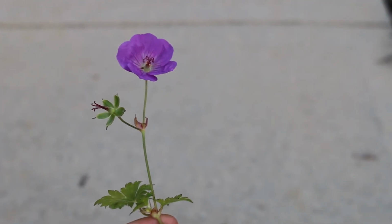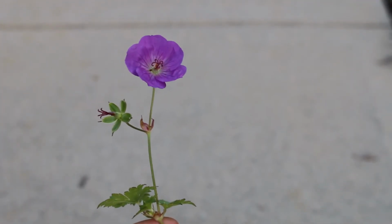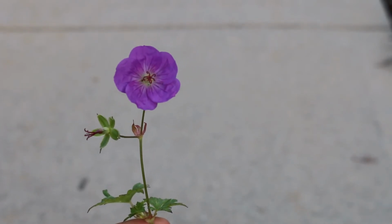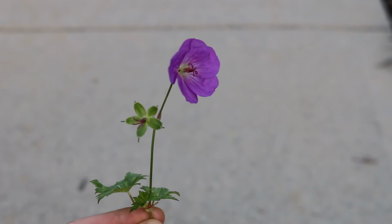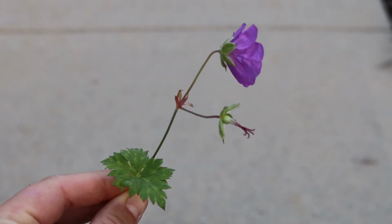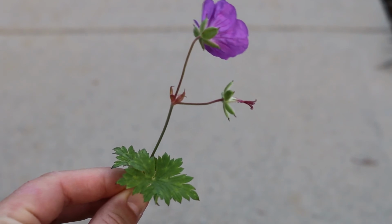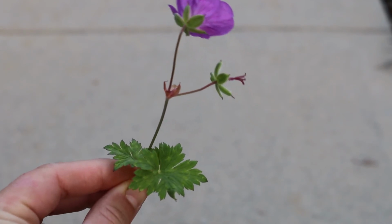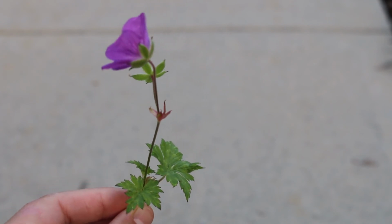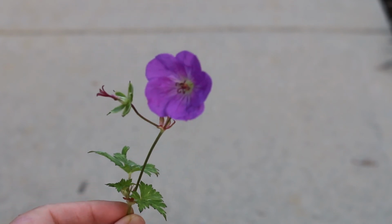Now this geranium in particular, well-drained soil is really going to help this plant. Easily grown in average medium moisture soil. It is one of the more heat tolerant hardy geraniums that you can grow. I like it also in containers and window boxes. That's a great place to put this plant. Here's a landscape tip. Grow in rock gardens, cottage gardens, or part of a perennial border.